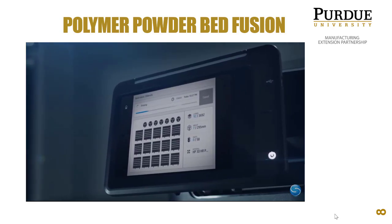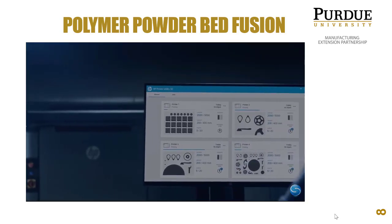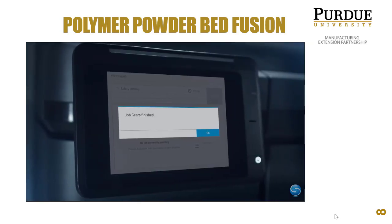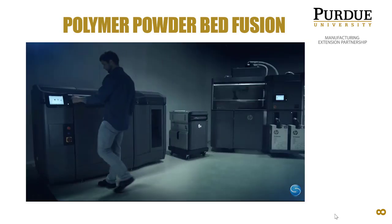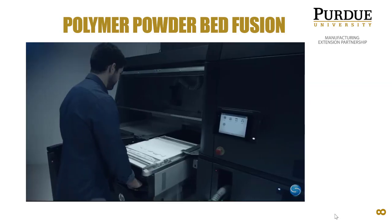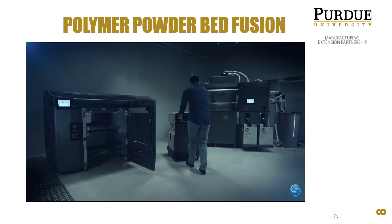At any point during the printing process, you can monitor job status in the command center. The build unit is removed from the printer and taken to the processing station, and the second build unit installed, so you don't have to stop production.